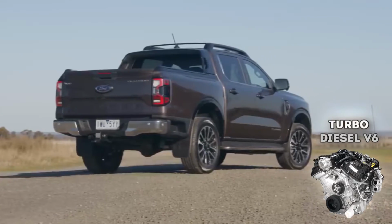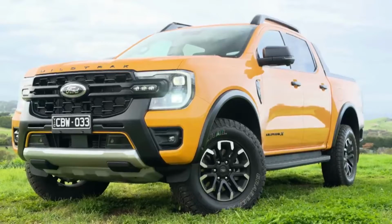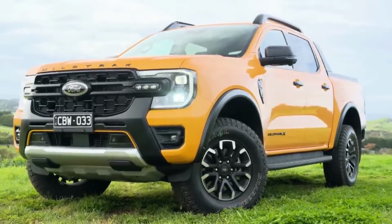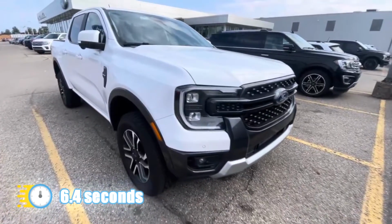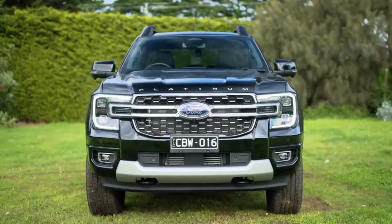While Ford offers a turbo diesel V6 Ranger in other parts of the world, in the US we're only getting the 2.3-liter gas option. Not that we're complaining. After all, the previous generation's 4-cylinder could get you from 0 to 60 in a swift 6.4 seconds, and the 2024 model is expected to be about the same, if not even faster.